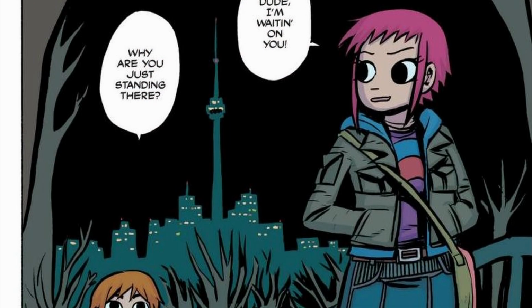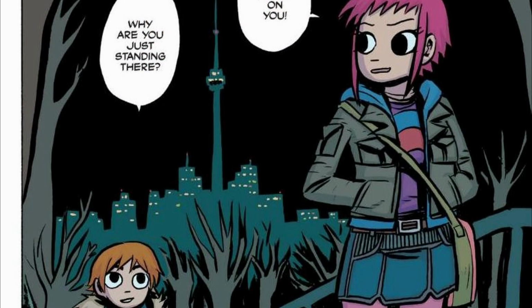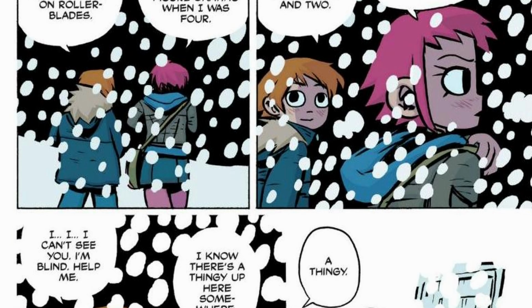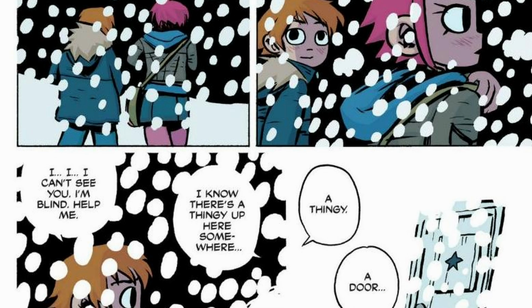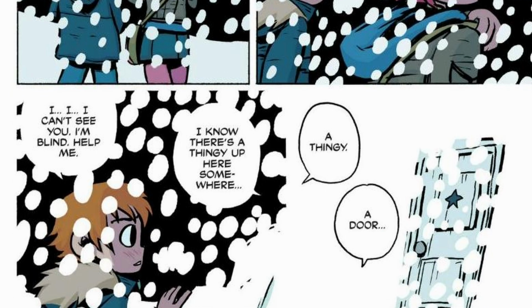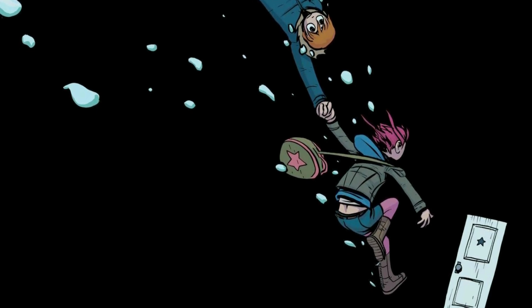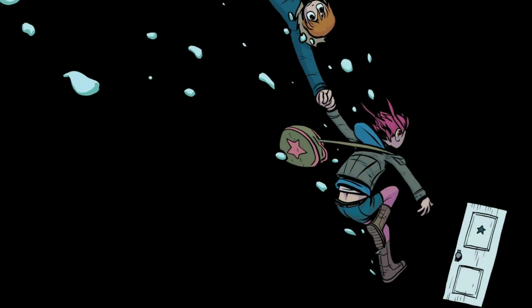Scott and Ramona then go on a date to a park where, oh no, a snowstorm hits. This is one of my favorite examples of abstract reality being portrayed within a comic panel. As it snows more and more, less of the panel is drawn to portray the ongoing storm. Then flip to the next page and everything has been inverted, and Ramona is literally pulling Scott out of the snow void into the only thing visible, her house door.